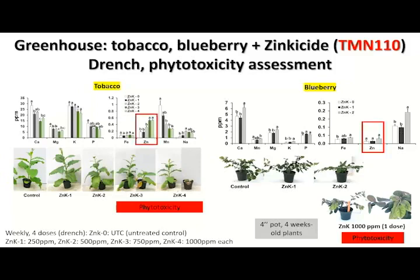But interestingly, when we measure the amount of zinc in the leaves of the plant, this is just an indirect measurement of whether the zinc has been taken by the roots into the plant and then deposited in the top. In tobacco, we saw, as you can see, a significant increase at the higher concentrations of zincicide treatment. In blueberry, we could not. We just saw that there was no significant difference of zinc content.